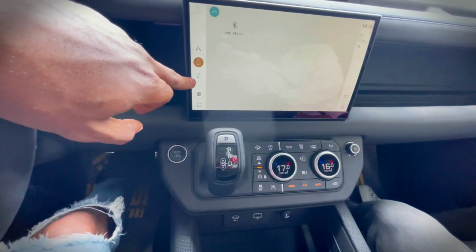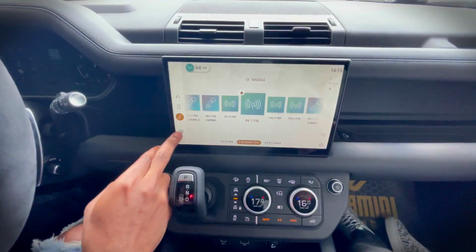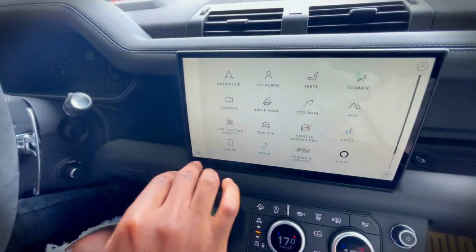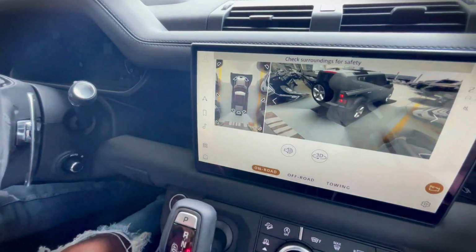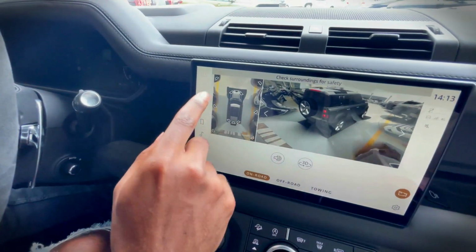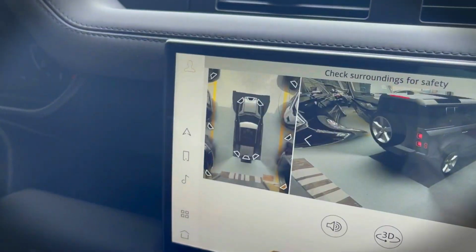You can add your Bluetooth device, play your music, radio. It's easy to use basically, and it doesn't lag when you scroll on it. Your whole reverse cameras, it has them on display. For example, you can see this is the car parked, and if there are people walking, how many cameras? Okay, these are the sensors. 1, 2, 3, 4, 5, 6, 7, 8, 9, 10, 11, 12 sensors on it.